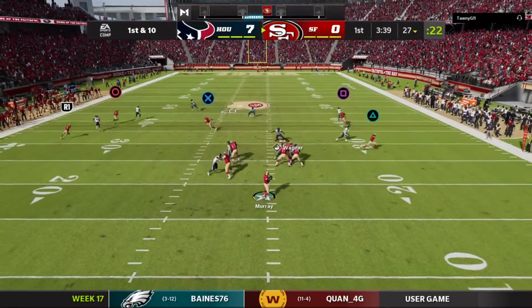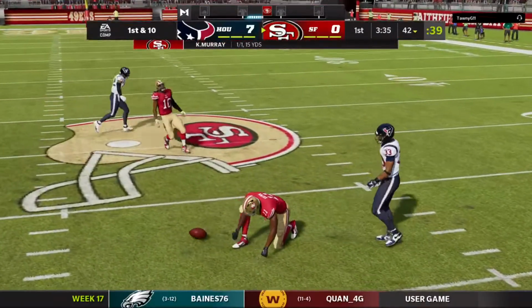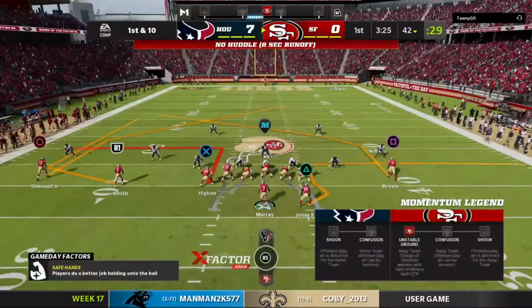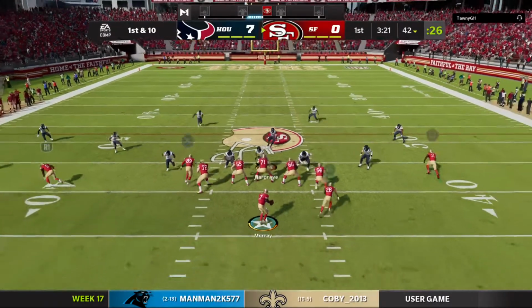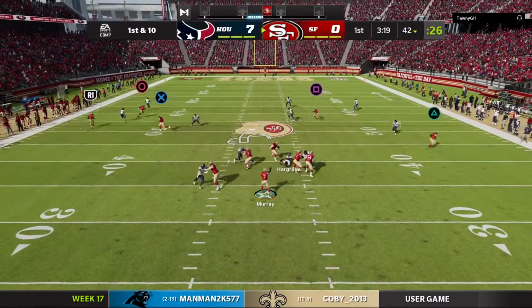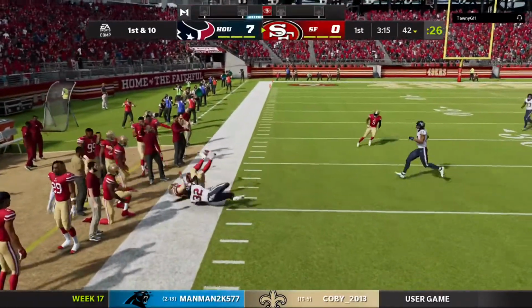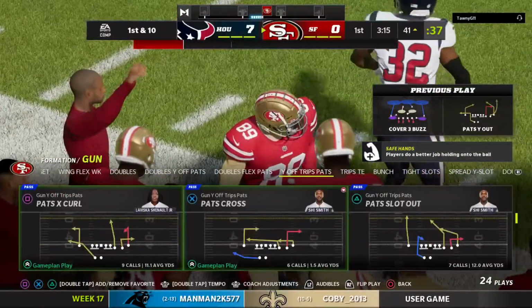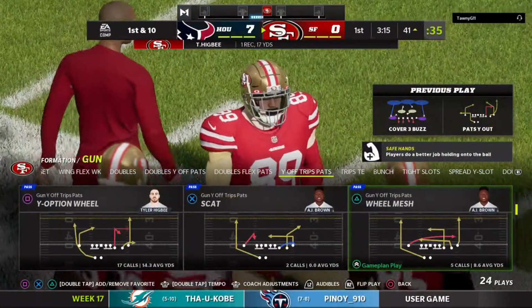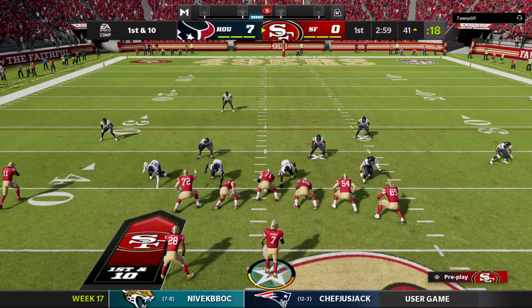Throwing on first down is Murray. Oh, it's complete. A diving grab there by Brown. One play has him up past the 40 already, and another 1st and 10. To throw, it's Murray. He's got his target. It's the tight end, Tyler Higbee. And he'll be out of bounds just shy of the 40. And they get 17 more on that one and another 1st down. Back-to-back good plays have them on the move on 1st down.